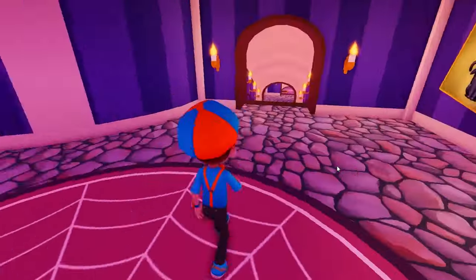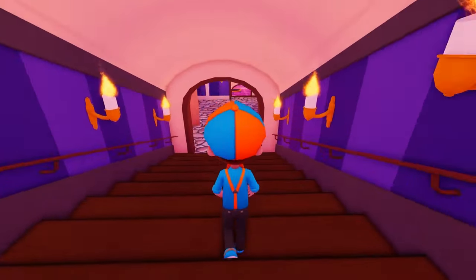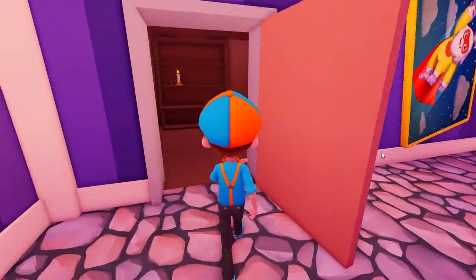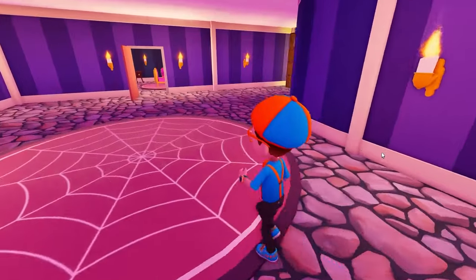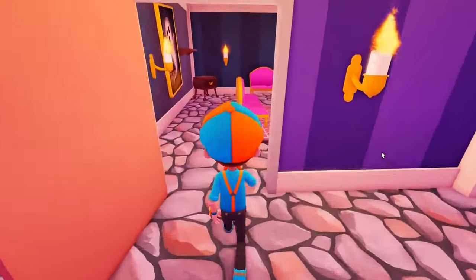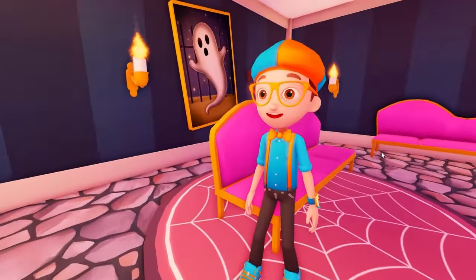A second staircase. Maybe Tabs is down here. La la la la la la. Oh, what's in this room? Oopsies, it's empty. Okay, let's keep looking for Tabs. Let's check out this room straight ahead. No Tabs, but a really cool ghost picture.